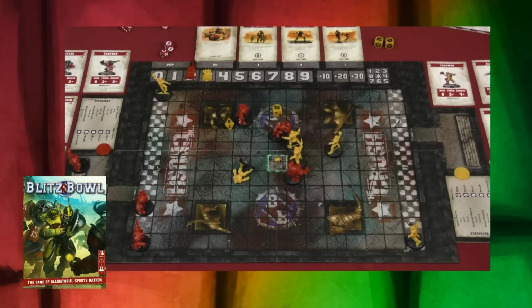Number 7 is Blitz Bowl. Now, you may have heard of Blood Bowl from Games Workshop way back in the day, and they did actually revamp that system and re-release it here recently. Blitz Bowl, however, is a condensed version of Blood Bowl. It's a smaller board, you have a smaller team, but it gives you the same feel that Blood Bowl has.